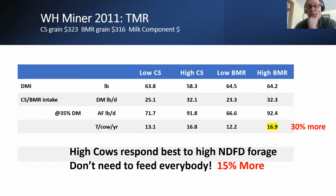Consider this. High cows respond best to high digestibility forage. You could get away with this with only 15% above your current forage production. If you're going to make high quality, higher digestibility feed, they're going to eat more of it. You can do it with a 15% increase in your yields.